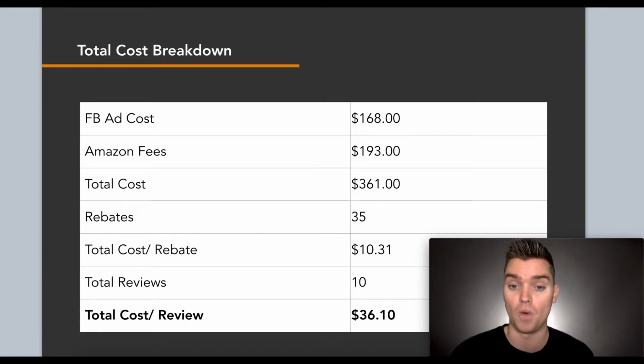So I paid $193 in Amazon fees plus the $168 Facebook ad cost. Total cost $361 over a 25-day period. That resulted in 35 total rebates. Again, these are rebates, no refunds, nothing like that. Nobody refunded or canceled the product out of these 35 rebates. The total cost per rebate would come to $10.31. Again, total cost, not the Facebook ad cost per rebate or the Amazon fee per rebate. This is the total cost, which is all I care about.